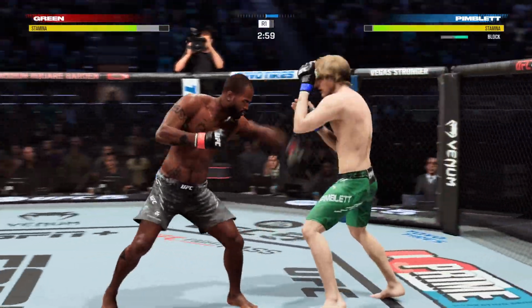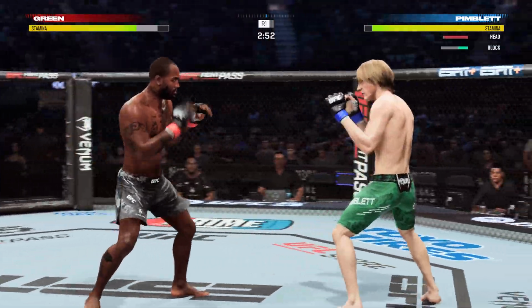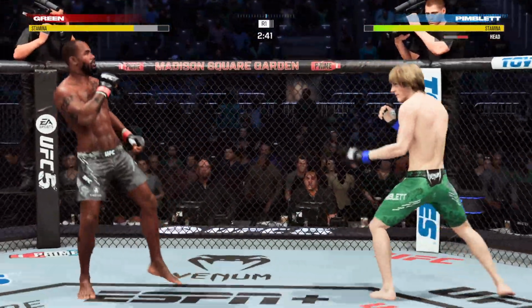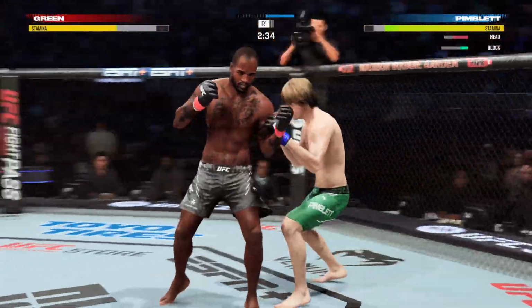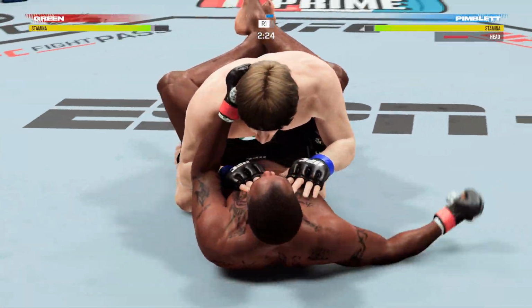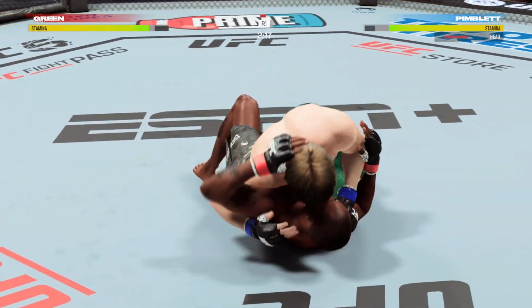2 minutes have expired off the round one clock here. Pimblett gets caught with that punch. Back and forth we go. Takedown. He stayed committed to the offensive wrestling, and now he has his opponent where he is.